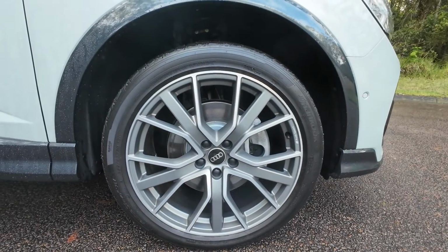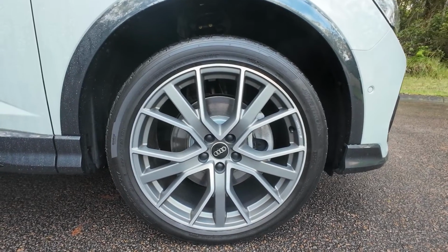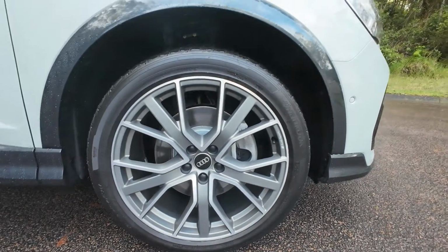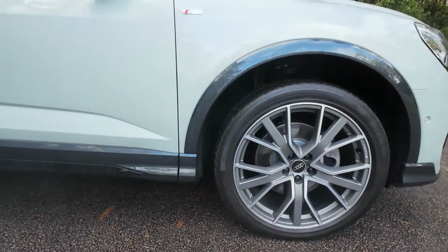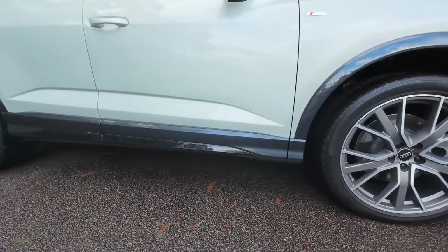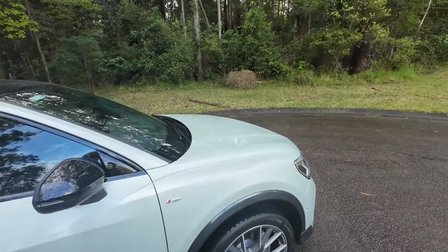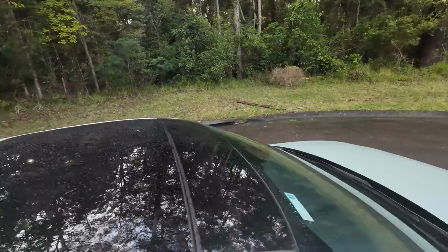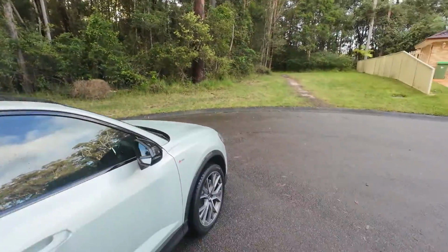So the wheels on the Q3 are 20-inch wheels, and they are silver and grey. And I think they suit the car, along with this black trim piece around the wheel there, and the trim keeps going along the bottom. You've also got black mirrors, and you've got your sunroof and moonroof there as well.